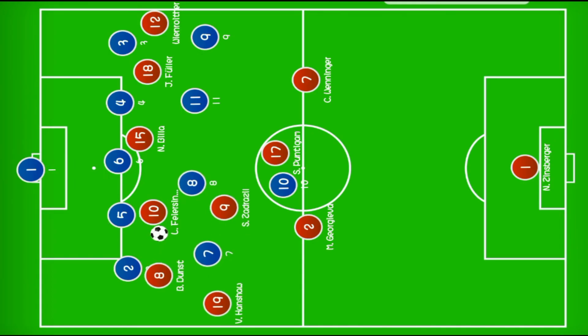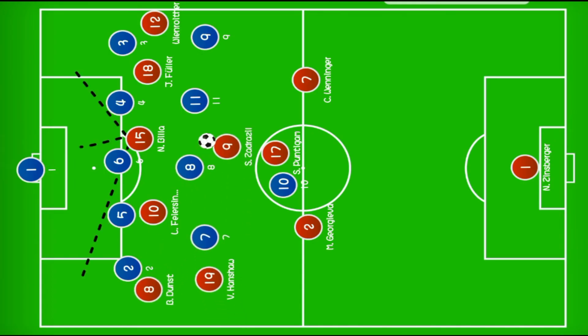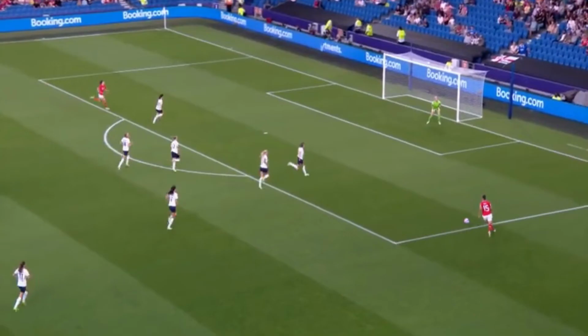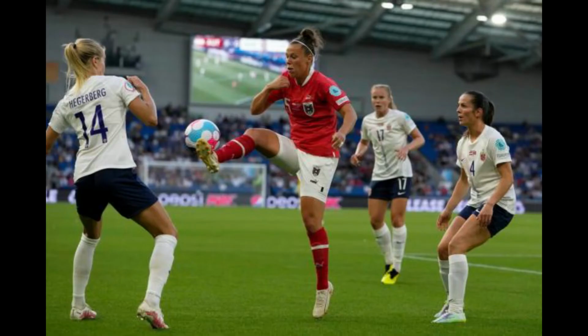The lone striker needs to have great off-the-ball movement in order to create space for herself and her teammates. She also needs to be clinical in front of goal and be able to sort herself out, since most of the time she will be isolated up front. Now let's look at what Austria did defensively.